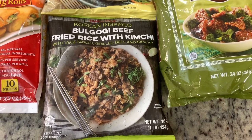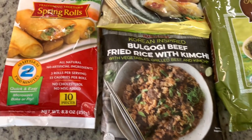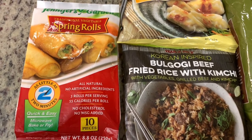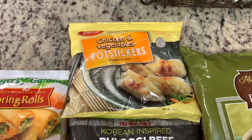And while I was digging through the freezer to get the beef and broccoli, I found this bulgogi beef fried rice with kimchi that we also got at Trader Joe's. I cooked this in the microwave, again, according to the package instructions. Then I have these spring rolls. We get these at the Dollar Tree. There's 10 of these in this package, super great deal, and these are actually pretty tasty. I just cooked them in the air fryer.